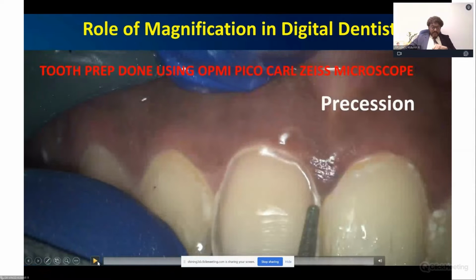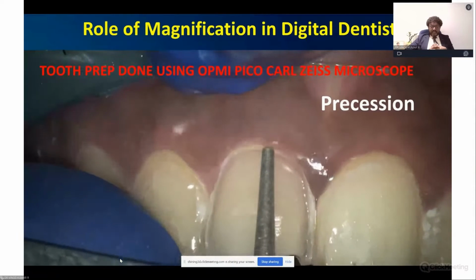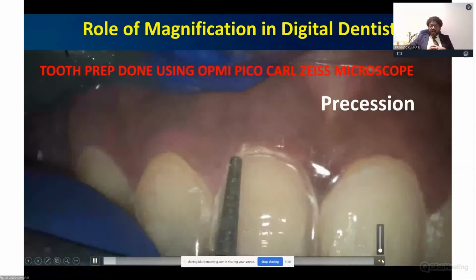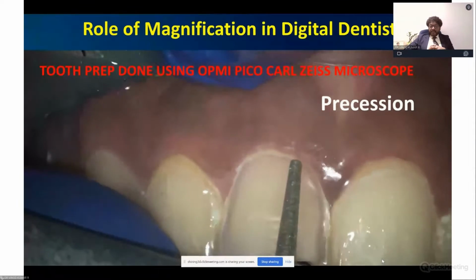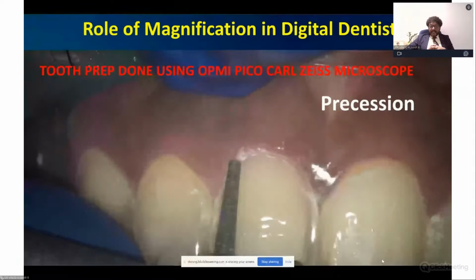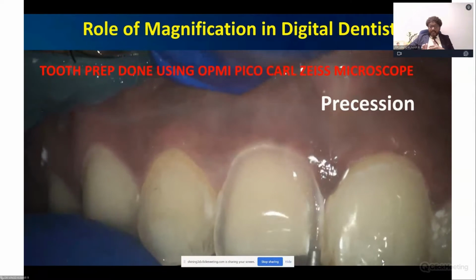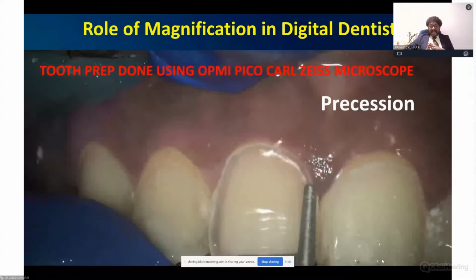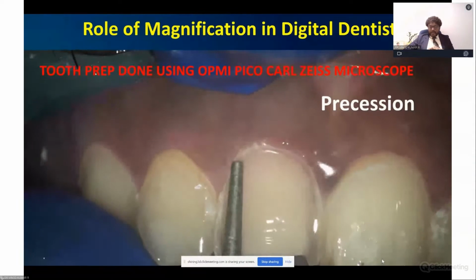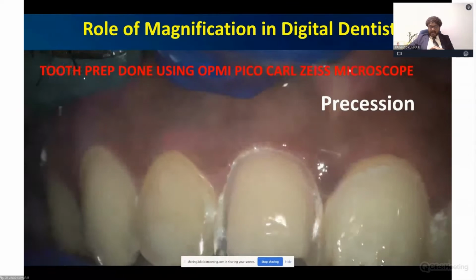If I may just play this video, you can appreciate the kind of precision I'm able to deliver when I'm doing a tooth preparation. I'm able to go through the smooth preparation of the margins in a way that I'm not damaging the gum tissue. If you see, my movement of the burr is so precise, without damaging the adjacent gum tissue, and I'm able to prepare it and comfortably do this sitting at almost the 12 o'clock position. You will notice my movement of the burr is so precise and so minimally invasive. This was taken under the OPMI Pico Carl Zeiss microscope, and I thank the quality of magnification which I enjoy in my day-to-day life.